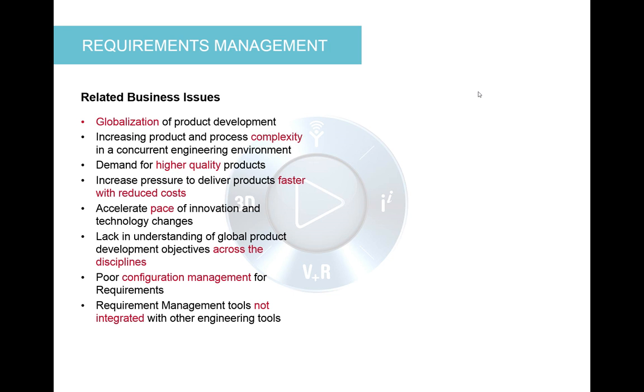The way that customers can now interact, review products and create reputations on the web is really not in the product development company's control anymore. That drives the need for higher quality products, which means that requirements defining the product quality have to be more clearly defined, so that you set up the important critical to quality parameters and follow them throughout the product development process.